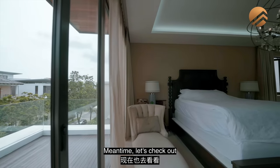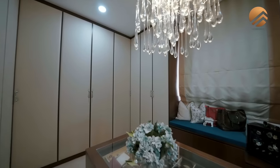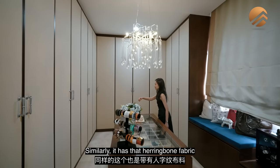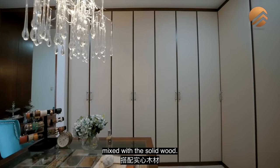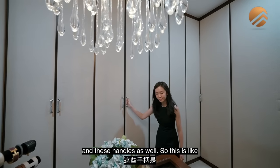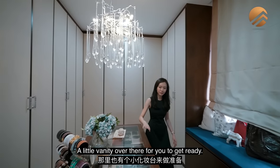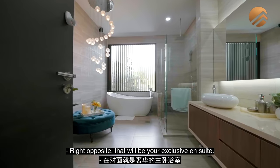Meantime, let's check out the exclusive walk-in wardrobe space. So there are a lot of valuable items in this walk-in wardrobe. Similarly, it has that herringbone fabric mixed with the solid wood. So again, this is very rarely done in Singapore. And these handles as well. So this is a polished nickel handle from the UK. We have a center island here to display all of your goodies. A little vanity over there for you to get ready. Right opposite, that'll be an exclusive ensuite.